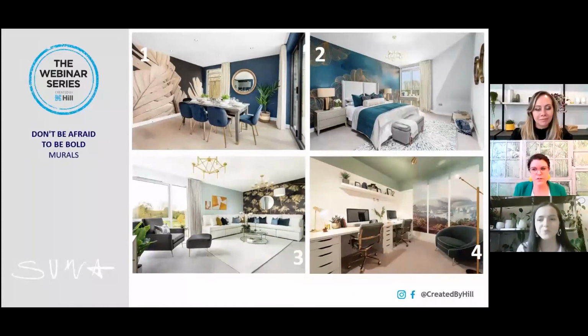And we've done quite a few schemes recently where we've taken things up onto the ceilings, and it just adds a completely different dynamic to the space. And it's often the area that nobody thinks about. It's white ceilings, or white ceilings. And actually, it's another whole area you can think about when you're styling your home.